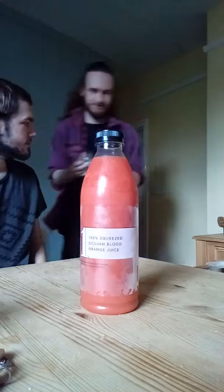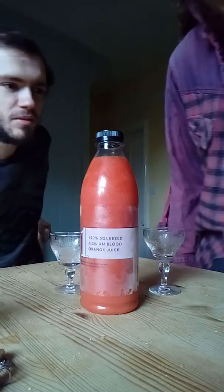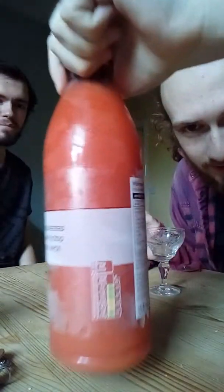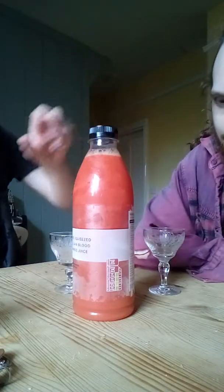Here we go. We've got some nice... oh, look at that. This is some nice, because this one we feel like we paid more for. So, as you can, I don't know whether you can see the layer of pulp that's gathered at the bottom. Because we did shake it up a bit. Well, when I was walking home, it just kind of shook itself about. But this is very pulpy.